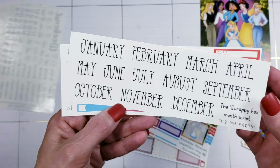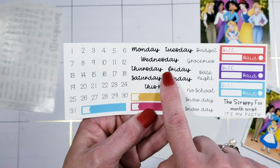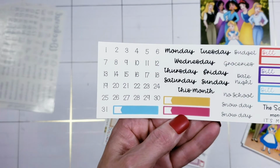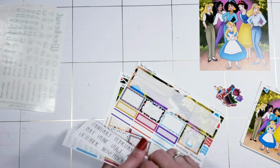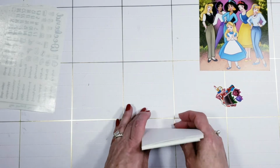So like I said, you can use this for any month you want. It does not have to be for March. And then you've got your days of the week covers, your bills, some more flags, and some more scripts, and your numbers. So that is the main part of the planner. Then we have all the little extra pieces and parts that go with it.